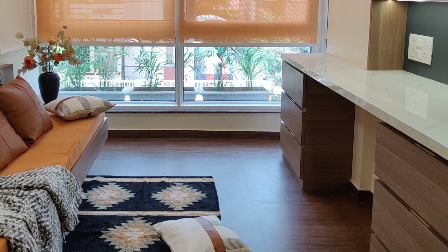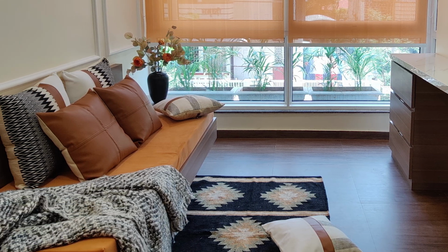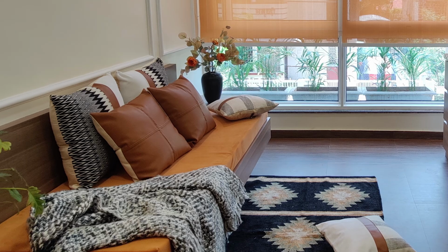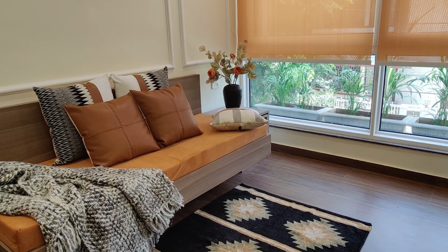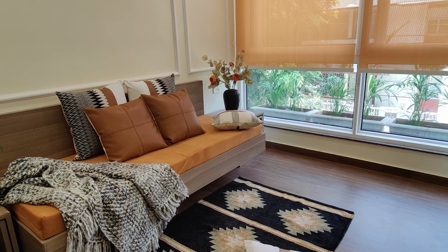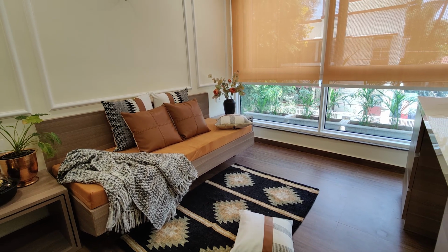The layout that was chosen to go ahead with was to have the study table on one side and to have a seating on the other. As I mentioned, this space is going to be used as an office only during the day. During the evenings, they would like to use this space as a lounging balcony area.